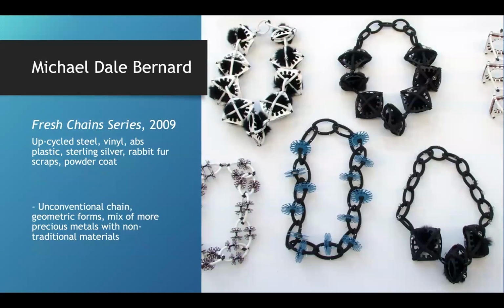Okay, Michael Dale Bernard is another artist where I find both similarities and differences between him and Wunder's work. This set is the Fresh Chains series. This is upcycled steel, vinyl, ABS plastic, sterling silver, rabbit fur scraps, and powder coat. Beyond using a metal that I would consider a bit more non-traditional in jewelry, it's a very unconventional chain in and of itself, with these more geometric forms. I also like how he's mixing a more precious metal, like sterling silver, with those non-traditional materials.